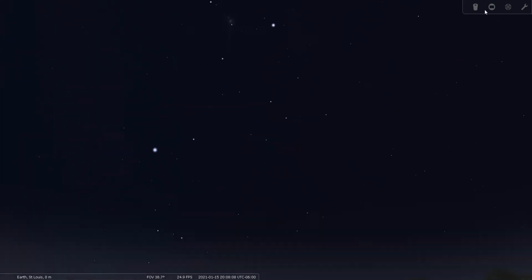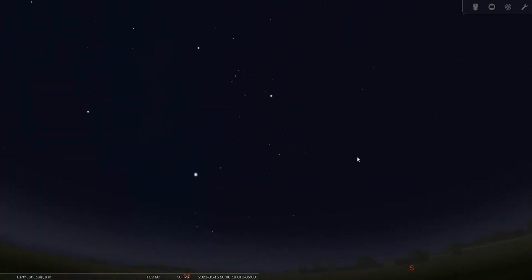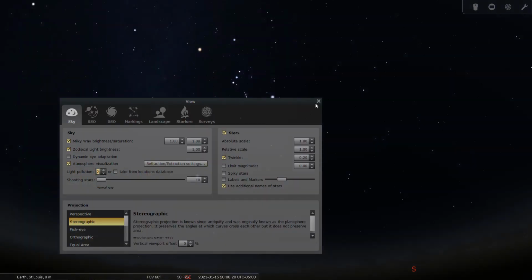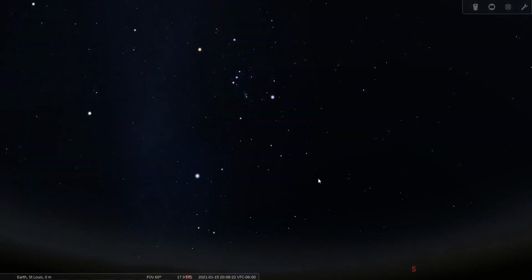Okay, let's return to a naked eye view. And before we proceed here, let's go to a dark site. Let's make it dark. And now you can see the bright stars of Orion here. You've got Rigel and Saiph here. And if you come just below those, you can see the stars of Lepus right here.